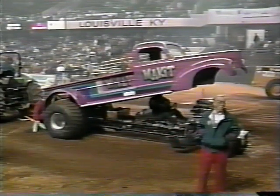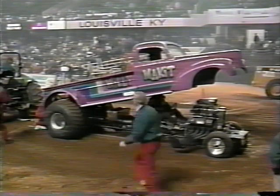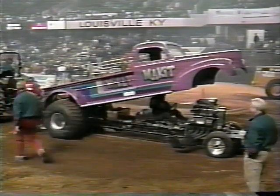Okay, and the official distance now for Ricky Long, 232.40, and we understand he's taken over third place with that pull. 232.40, Ricky Long, and will he make it?